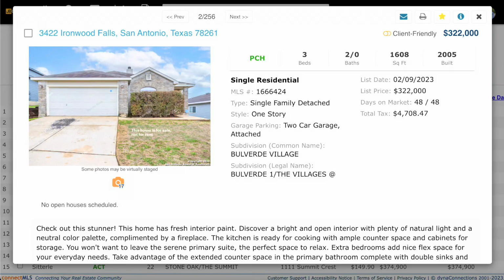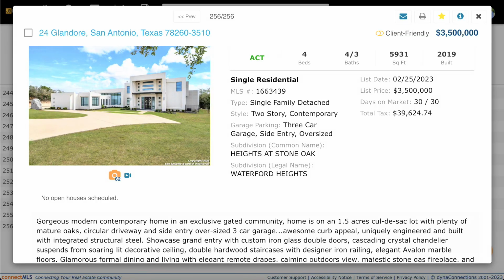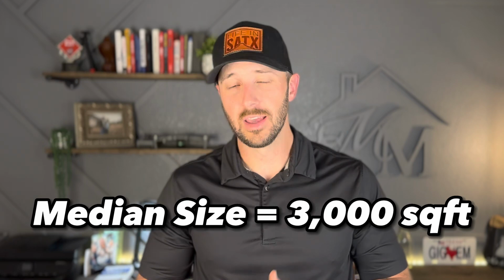The lowest price is about $322,000 for a 1,600 square foot, older home in one of the more affordable areas, all the way up to $3.5 million. There are actually 26 homes over $1 million, so almost as many $1 million homes as there are $300,000 homes in Stone Oak. Another great thing about Stone Oak is that the houses are all pretty good size. The median size home in Stone Oak is 3,000 square feet. Now again, $600,000 for 3,000 square feet makes sense, about $200 a square foot. That's kind of the going rate for just about everything right now.